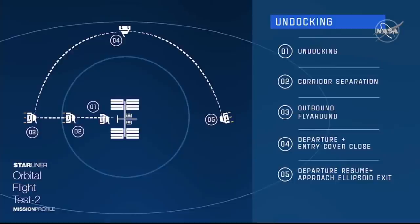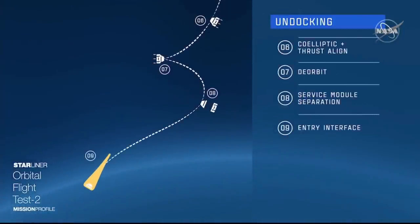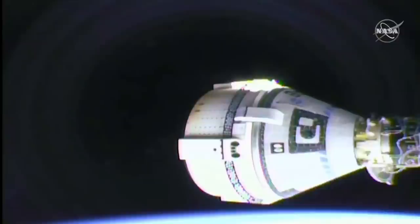That'll send it behind and get outside the approach ellipsoid, setting up for some of the burns later. It's a pretty short journey from the time it undocks from the International Space Station down to touch down in the western United States in the desert. Just a little bit more than 4 hours is that time. And we have a closer look at the way that's going to look. The fly around, a little more detail of that. We'll go ahead and show that.